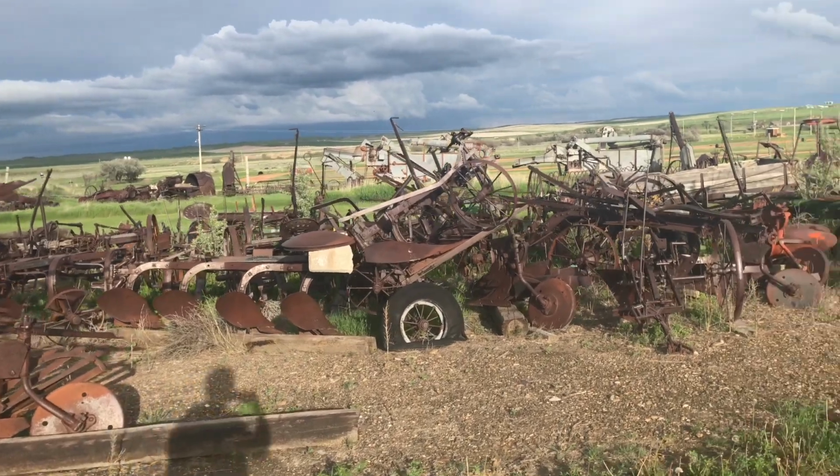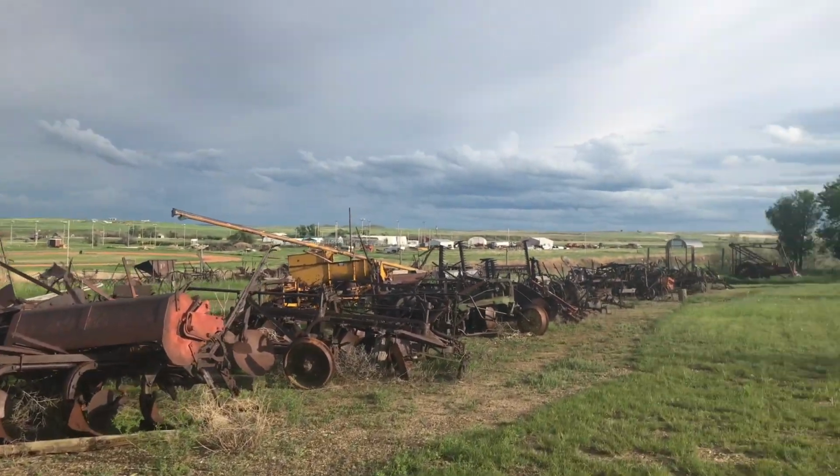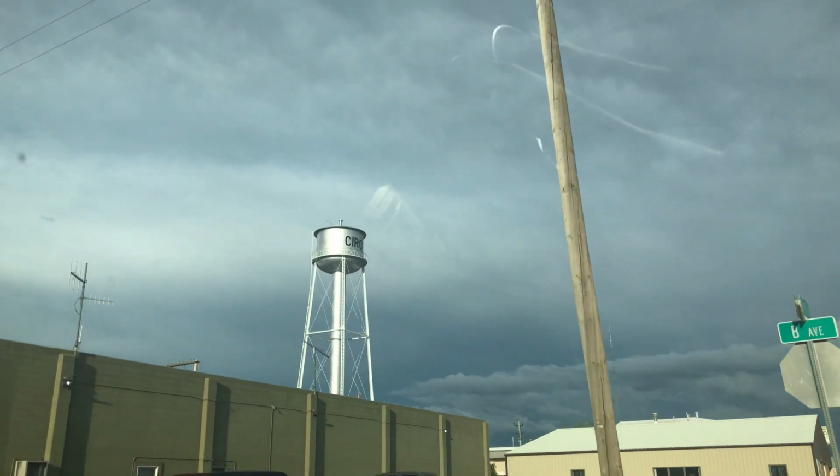Looked at some old rusty equipment. Like a lot of museums in tiny rural towns, it's mostly a collection of junk with some cool stuff in there. We head on back south, southeast towards Glendive.